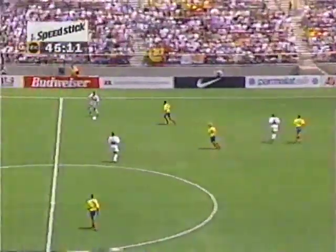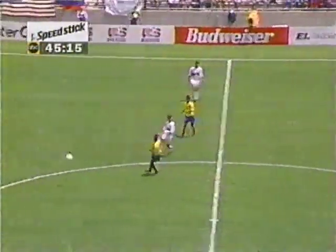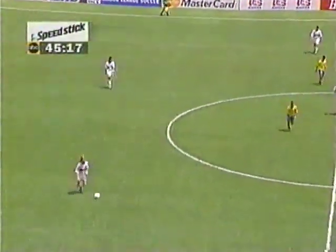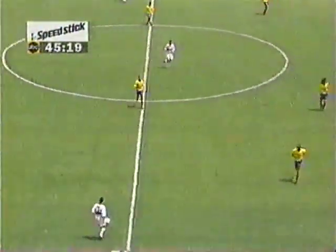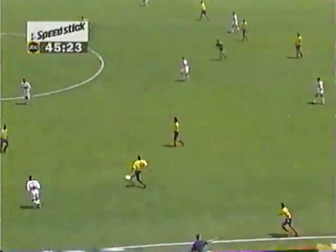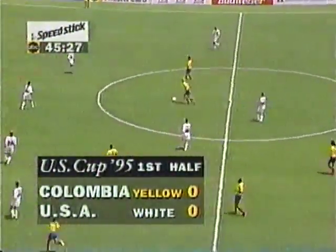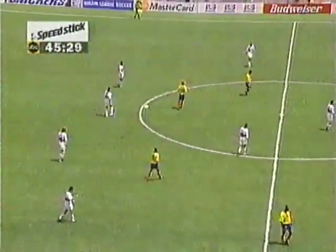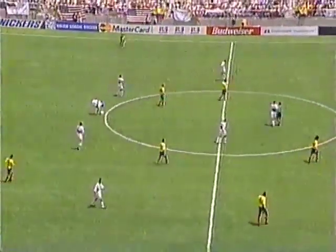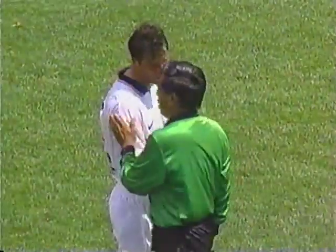So Friedel comes up big as we're coming down to the close of the first half here at Rutgers Stadium. And the United States moving the ball around the midfield area. And Wynalda expecting a longer ball from Burns. Now the Colombians, and that's the end of the first half. The Colombians anxious to move back down the field again. And Harkes talking to the referee.